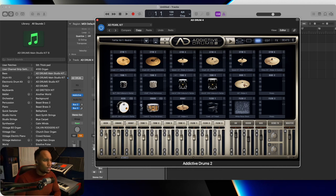I'll go over another snare that I like, the Tama Bell Brass. Just sounds good. I need to start using it more, but it sounds really, really good.